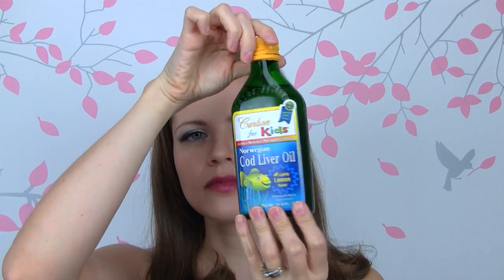And then two more things. So one is this Carlson for Kids Norwegian cod liver oil. And this has a lemon flavor to it. I bought this for my daughter, so she's getting some omega-3 in her diet. I take krill oil, and I know Dr. Mercola also makes krill oil for kids. That's the brand that I take. But I'm pretty sure it comes in capsules, and I just wasn't sure whether she would chew it properly. Not that she would choke on it, but I don't know if she'd like the taste, and she might not chew up the whole thing and eat it.